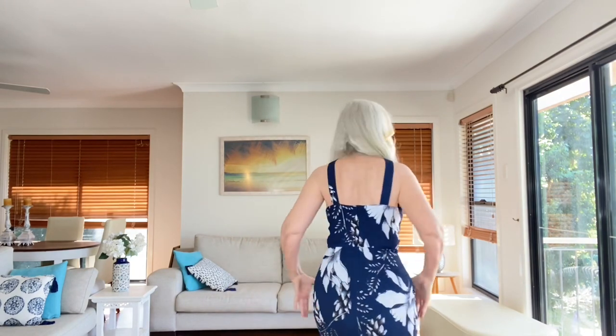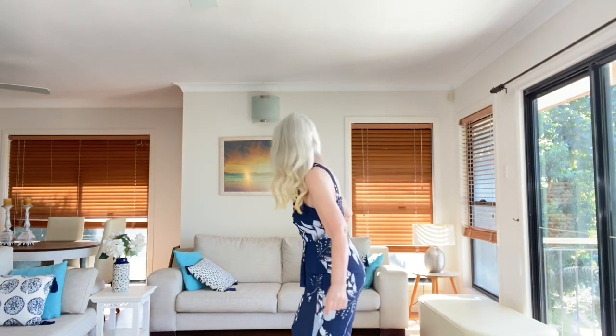Peplum here in the front. It doesn't go all the way around the back, this design here in the front. Great dress for hiding tummy. It's just like a video I did recently about tops. It has this faux peplum with a pleat here in the front and a frill that runs all the way down the side.